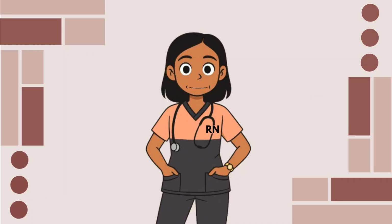To wrap up, ectopic pregnancy is a serious condition that requires early recognition and prompt intervention. As nurses, it's our responsibility to stay alert for warning signs, provide compassionate care, and take quick action to prevent life-threatening complications.